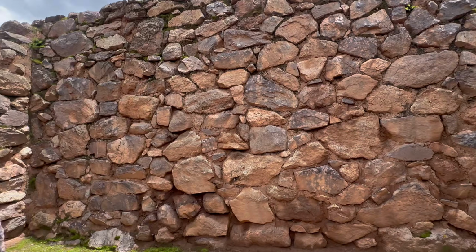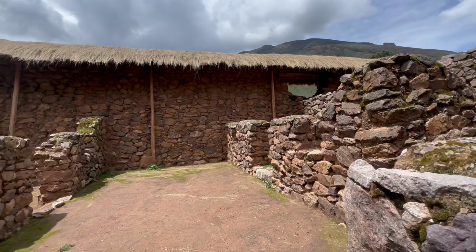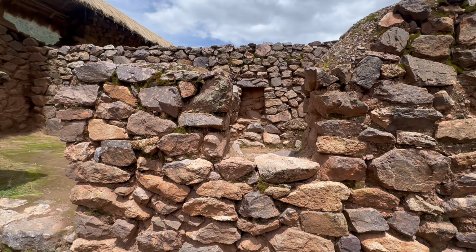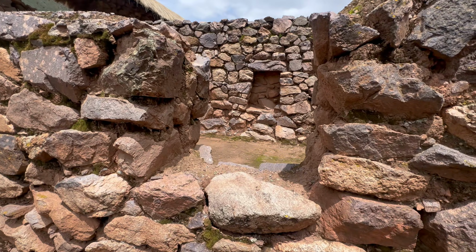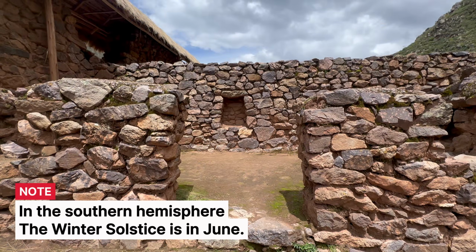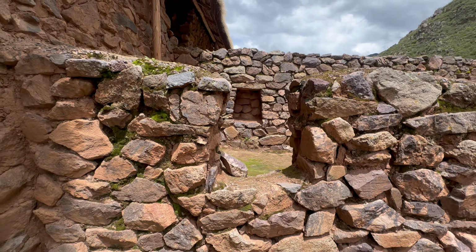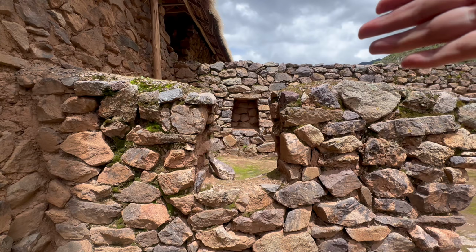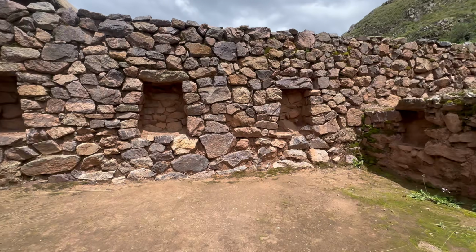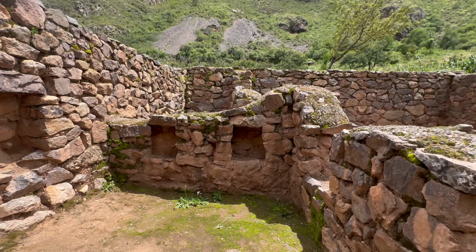So here we have some rooms. Got a couple niches here, very small room. Another one here. And over here, it is said that during the winter solstice, the light from the sun will go through this particular area. The December solstice is where the sun comes through right here and hits the niche behind it. So we have 3 main niches and 2 on the side here.